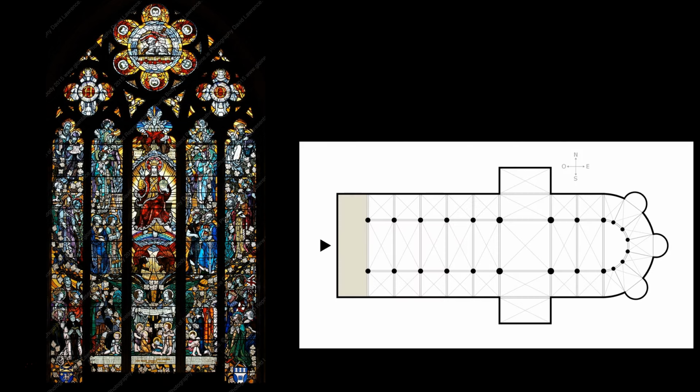Turning round from the sanctuary, in older churches you'll see a massive window on the back wall. The back wall is the western wall and usually contains a great western window. Traditionally, although not always, churches have the altar at the eastern end because Christ is believed to be coming back like the rising sun, so best be facing him when he does.